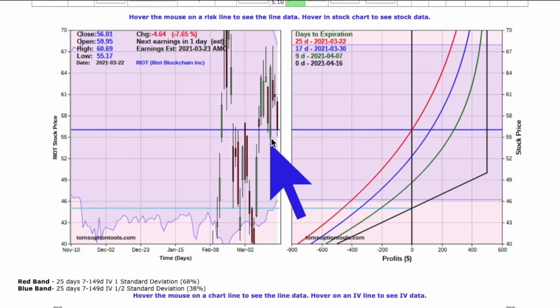What's not so great? If this stock comes down and is at or below 50 by expiration day, I could own the stock. And I'm going to own 100 shares of stock for every put option that I sell. So higher probability of being right does come with a limited return and a much greater risk if Riot Blockchain indeed decides to fall down. And it has been down as low as $35 just in the last couple of weeks.